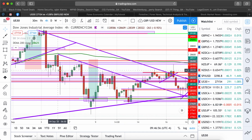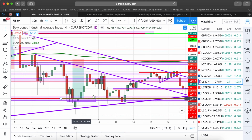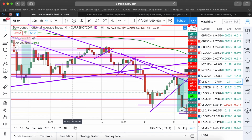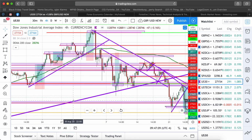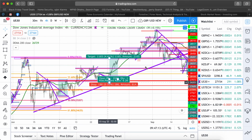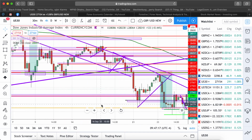And actually, I might have bought here in this area. I don't know. Maybe I bought over here in this area because we were still above this major trend line. This is a major trend line over here for US 30. So we were still above that. So I was still over here.